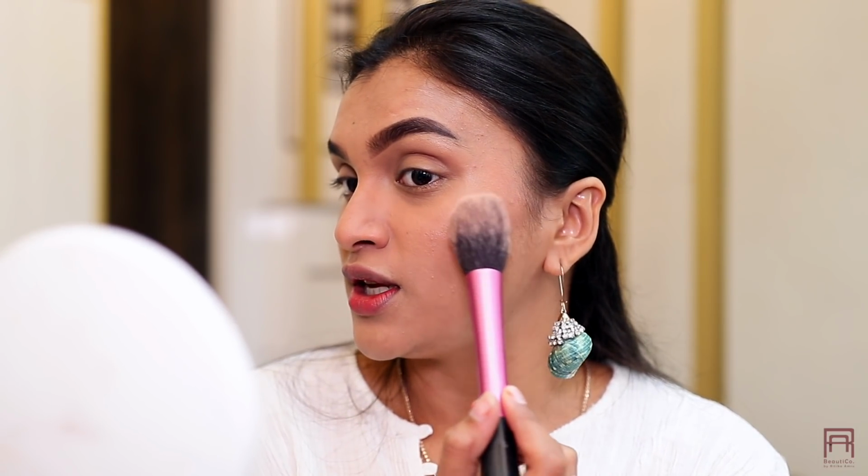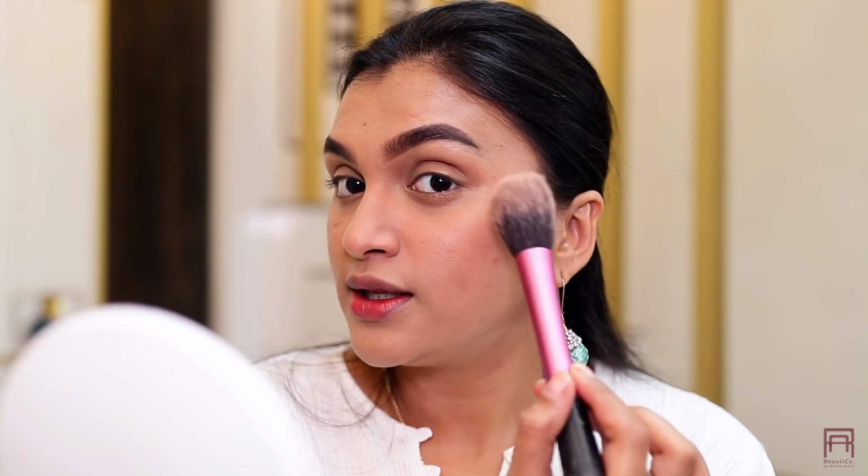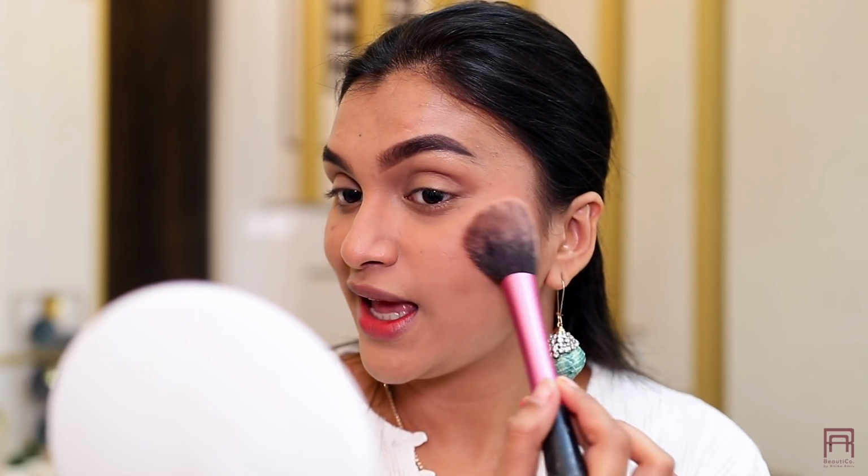So what I like to do is take a little bit of it, and I'm just gonna apply this at the highest points of my cheeks first, and take this blush upwards. Now this helps in, you know, contouring as well, and it won't make my face look superbly round.